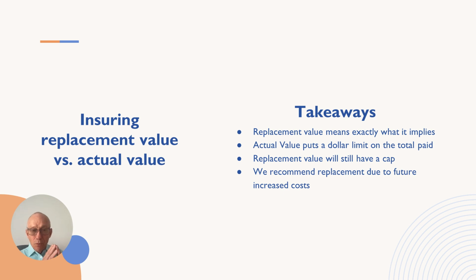So we recommend replacement value because things are getting more expensive all the time. Labor is more expensive. Materials are more expensive. All right, so you have to put these things into consideration. So basically make sure you do replacement value. That is my recommendation. You can do actual value, more risk involved. That's your choice to make.